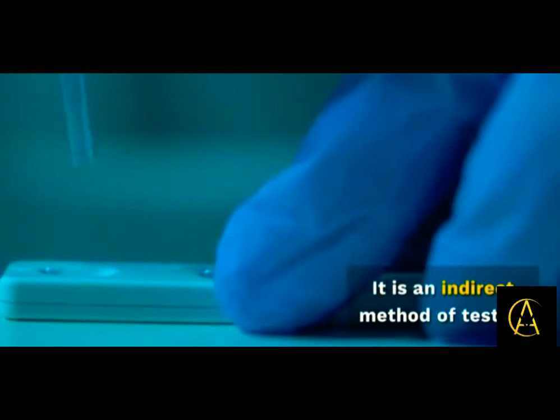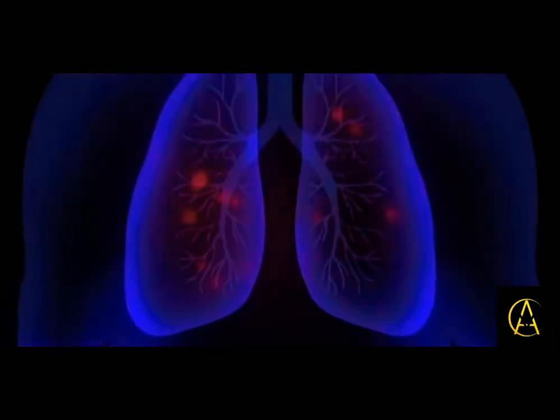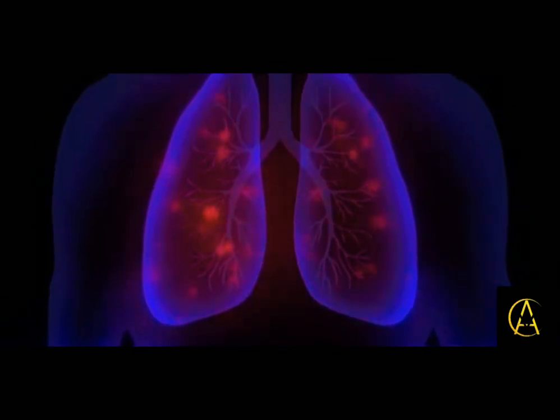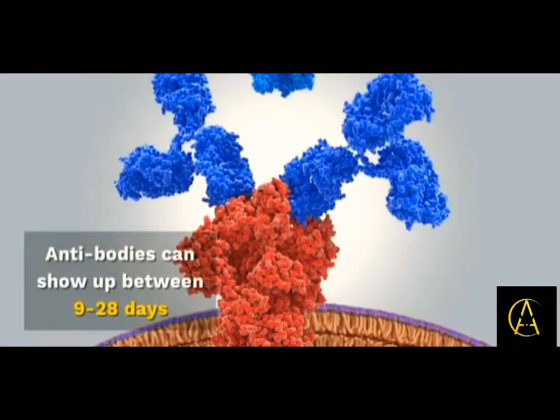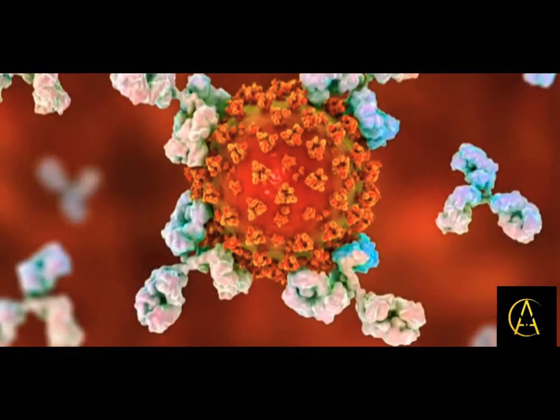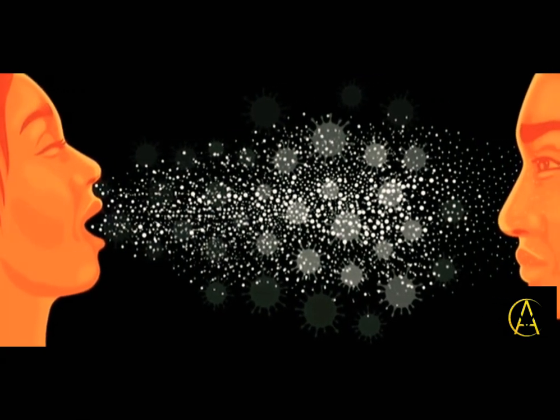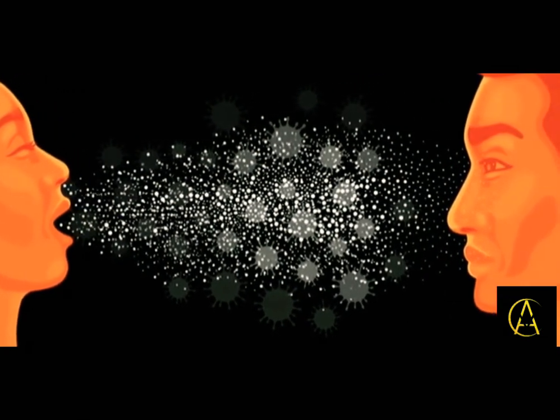It is an indirect method of testing as it cannot find the virus but can determine if the immune system has encountered it. Antibodies can show up between 9 to 28 days after the infection has set in. By this time, an infected person can spread the disease if not isolated.